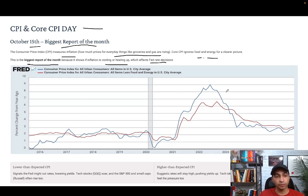As you can see, I have the CPI and core CPI data charted here, and we see the inflation did rise around the COVID period because of all the Fed stimulus, but then we've seen a steady decline since then. If we have lower than expected CPI, then that signals the Fed might cut rates, lowering yields. Tech stocks will soar and S&P 500 and small caps will often rise too. If there is higher than expected CPI, then that might suggest rates will stay high, pushing yields up. Tech will take the biggest hit, and S&P and Russell might feel the pressure as well.